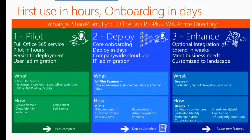It's really around an IT-led migration, so it may be staged, and we're going to go into a lot of these in much more detail, so I'm just glossing over the top here to give you a backdrop of what some of these things are. And step two is where we introduce DirSync, so directory synchronization. That's where we're going to start syncing the on-premise directory.